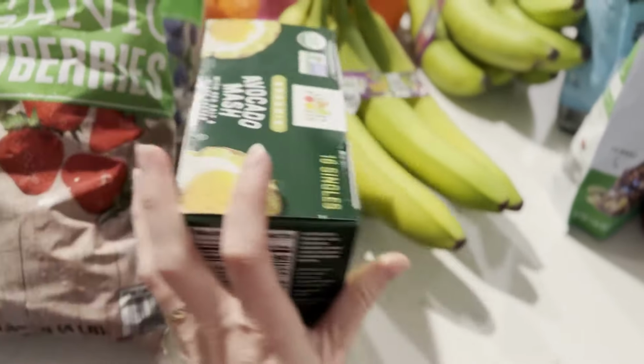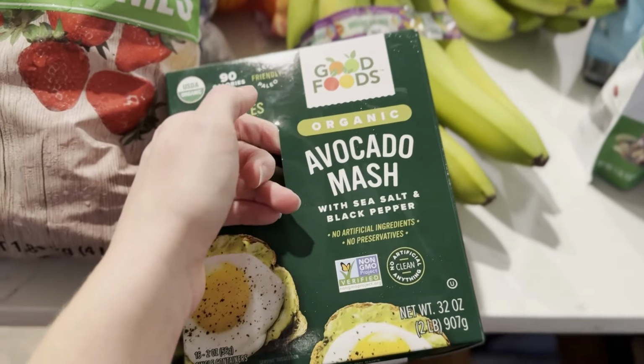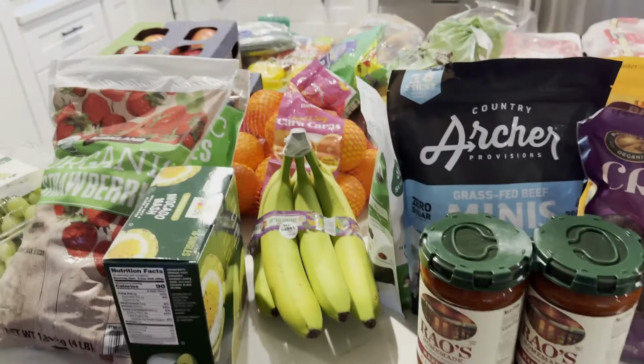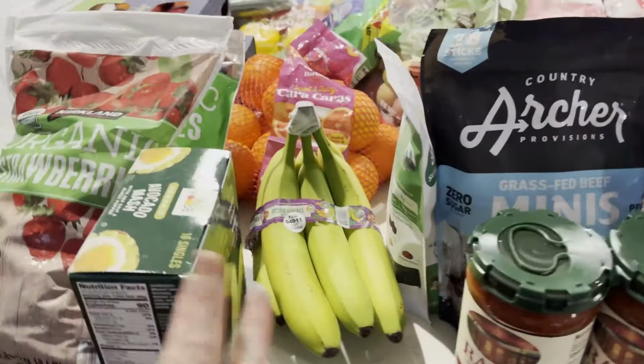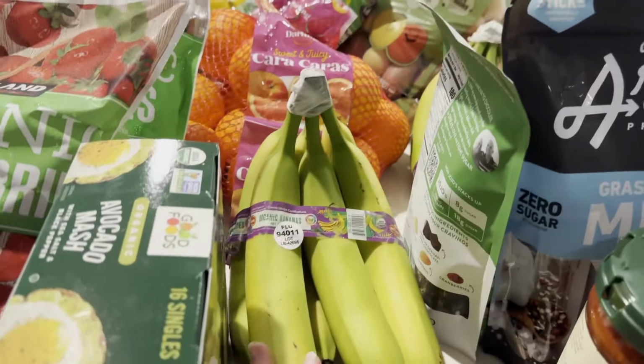I got these guacamole dips because I make Zeke a quesadilla for lunch every day, and this is just a really great dipping side. Okay, banished them all to their room for a minute and switched it off cinematic mode. Okay, 2 things of bananas.